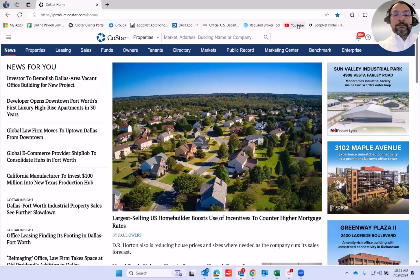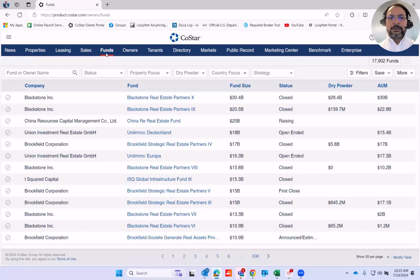All right, so we are coming back. Two aspects: we looked at the properties to prospect. Now we're going to look at the funds. Keep in mind, funds are big fish. So if you're not a big player, funds is not going to help you much. But some of you could be buying a multi-million-dollar property. So let's come in.